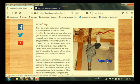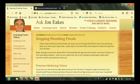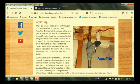That raises a certain question, but one of the things I want to show you about water being shut off is this valve in the basement. This is called Aqua Trip, and you can go to my website, look up valves, and you'll see an article called Stopping Plumbing Floods. It talks about several different things, but the Aqua Trip is a little computer.